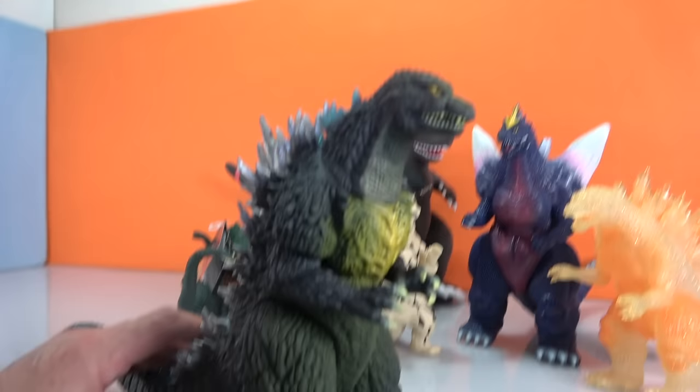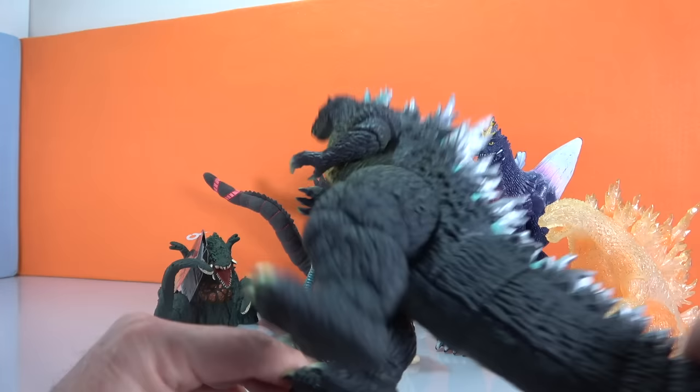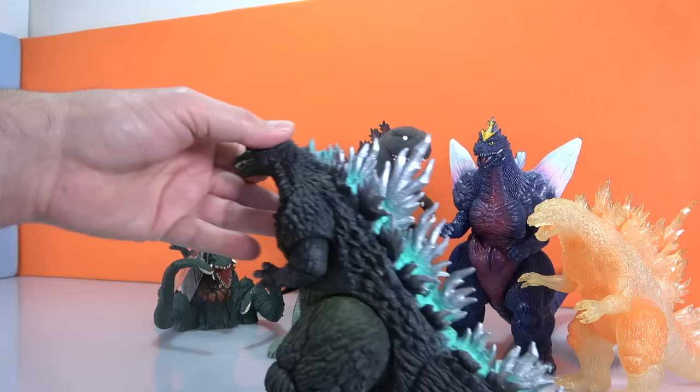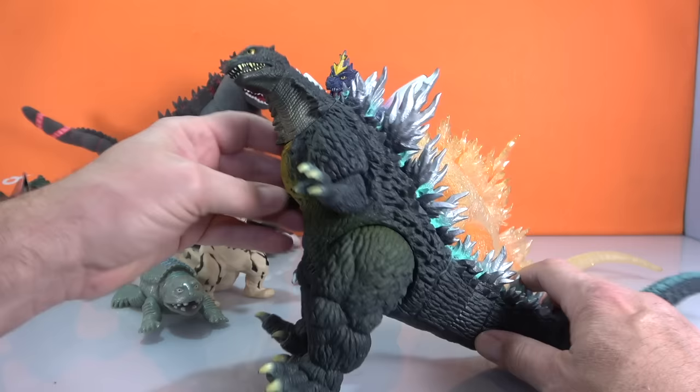Godzilla. This is a cool one. Look at him. Let's see, is his mouth open? Oh, no, his mouth doesn't open. So cool. This is a cool Godzilla, too. I like the scales and how they lit it up in the back. It looks like he's glowing. It really does look like he's glowing in the back, like he's ready to light it up. Light it up, Godzilla. Go ahead. His mouth doesn't open though, kind of lame, but still, not bad.